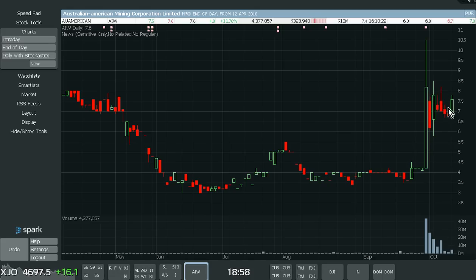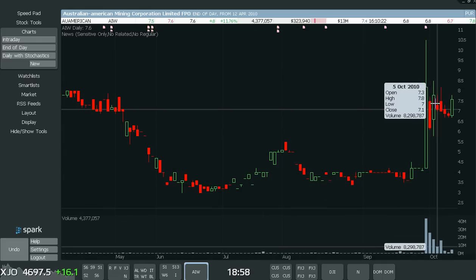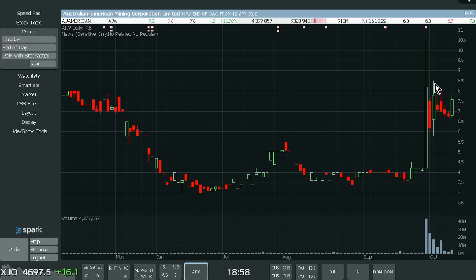I've picked up some of these on a break here of 7 and then added again at 7.3, 7.4 break, but I'll definitely now be looking for a break of 8.2 and 8.5, so somewhere in this area to possibly add again if that volume kicks on.